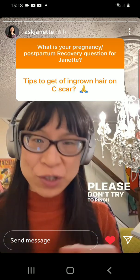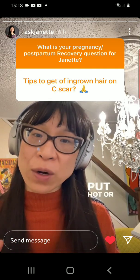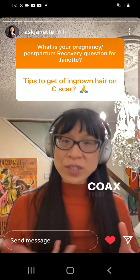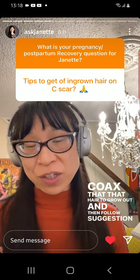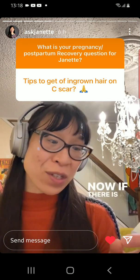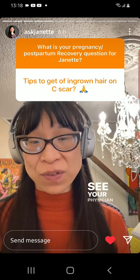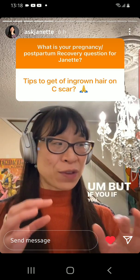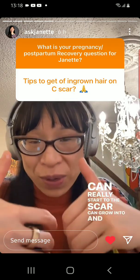Please don't try to pinch it or pop it out. You don't want to disturb that scar healing. Put warm compresses on the area just to try to coax that hair to grow out, and then follow suggestion number 1. Now, if there is localized stubborn infection, please do see your physician just to make sure you take care of it. But if you don't, please don't leave it, because the scar can grow into and around the hair.